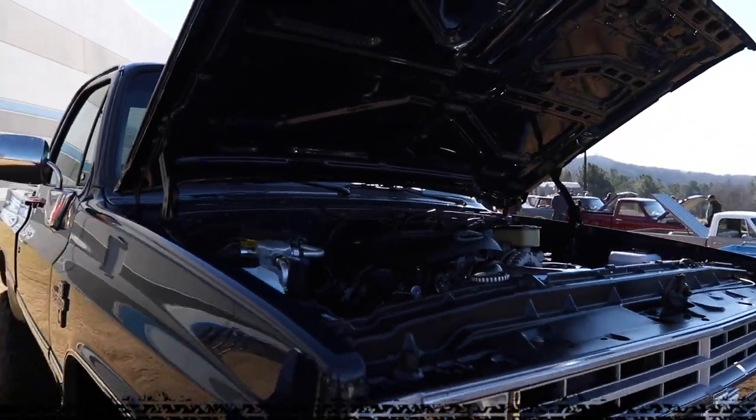How are you liking the show so far? The show today's great. Yesterday was awful. Yeah, it was a little bit rainy, but you were still out here. Yeah, it was. But it's nice today. Very nice. A lot of nice trucks. Oh yeah, a lot of nice trucks.